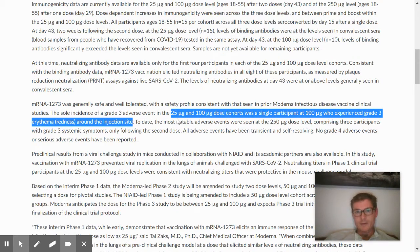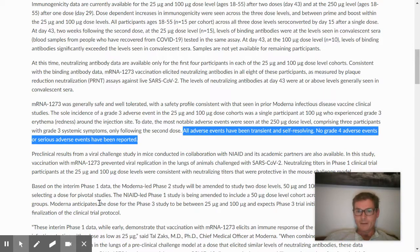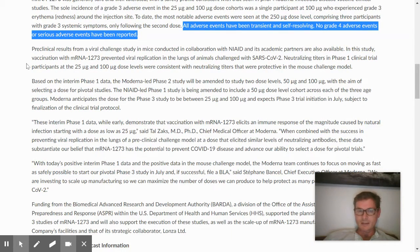and at the low dosage levels, 25 and 100 micrograms, they had one person who had grade 3, which is just redness around the injection site. And then at the high dosage levels, 3 people had systemic symptoms, which is actually getting sick. And so all of the adverse events have been transient and self-resolving, and there's no grade 4 adverse events or serious adverse events. Like, no one's gotten deathly sick from this. Just a small instance of injection site redness with the smaller doses, and those are being effective, after a month or so. So that's the kind of outlook for how long it takes for this thing to work.